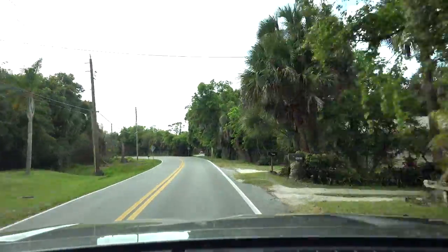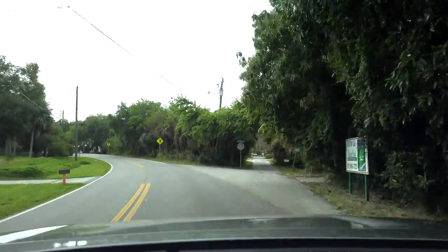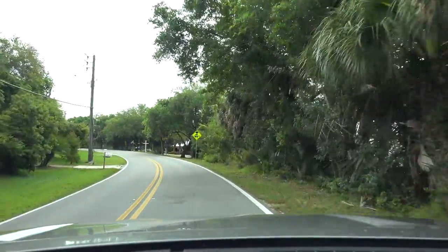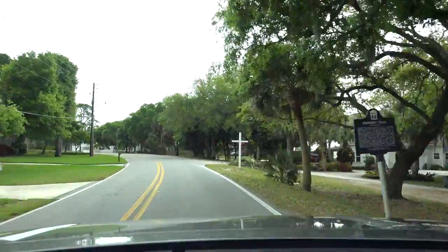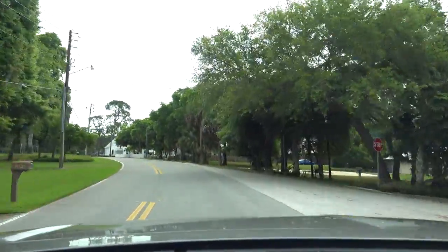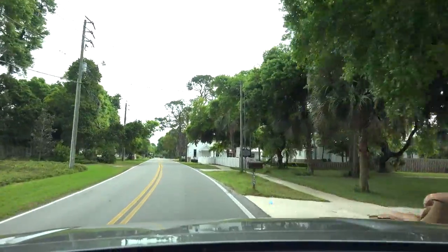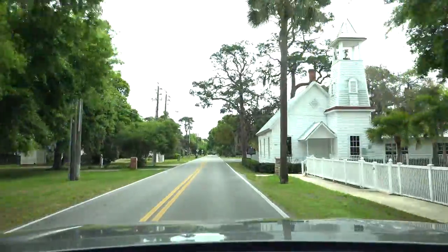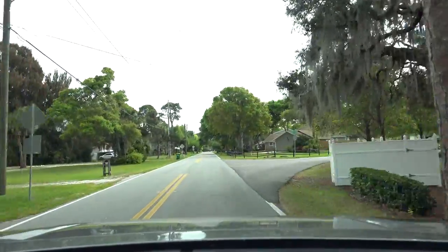I'm going to take another detour off South Tropical Trail on a road called Crooked Mile Road. And it's right around the corner. There's a church, an old church called Georgiana. Quaint little church, very pretty. I think it was established back in the 1800s, the United Methodist Church.